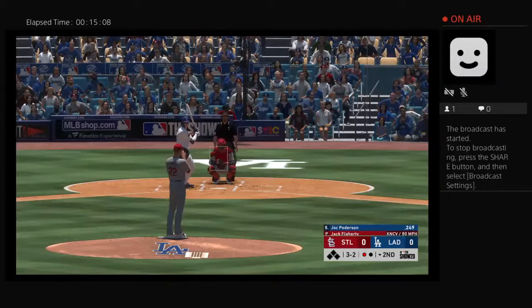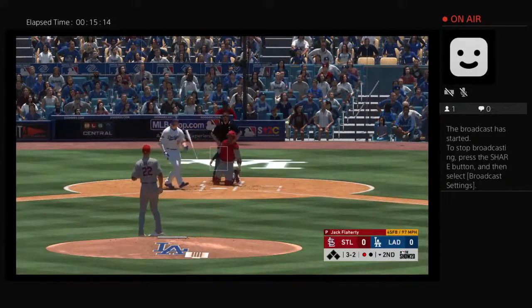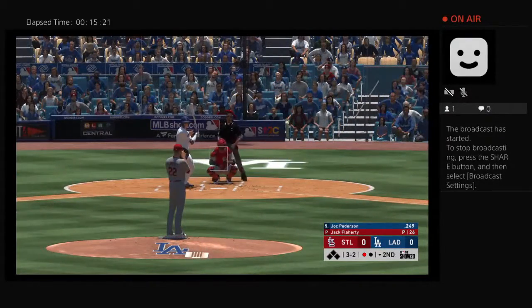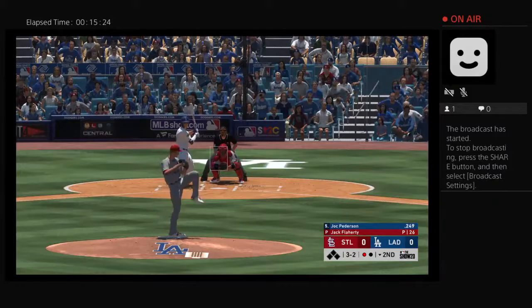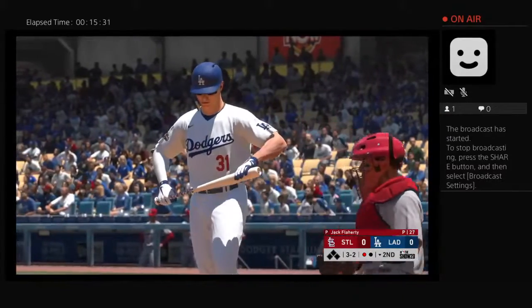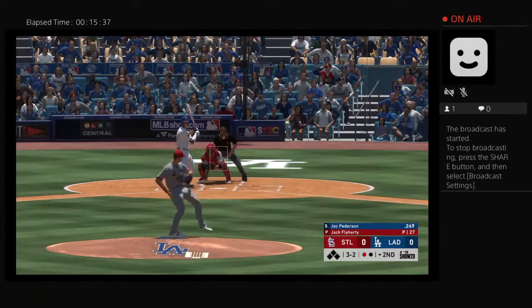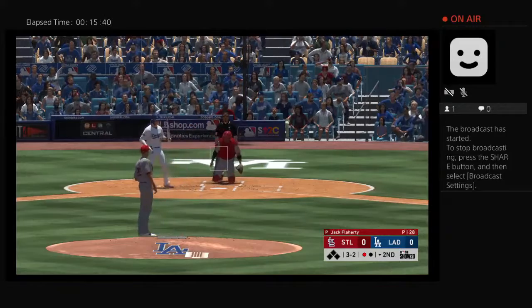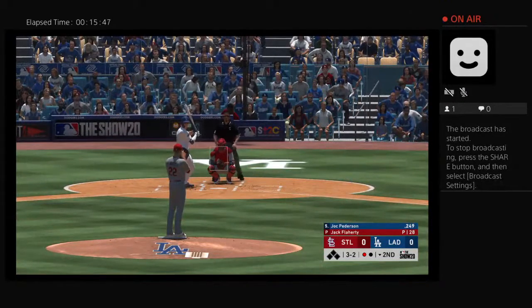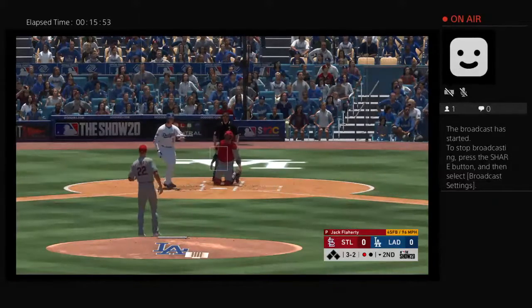1 out, nobody on. Fouled away. Fouled off. Locked in a good battle. Here comes another one. And it's fouled away. Another full count pitch home. And he fouls this one off.